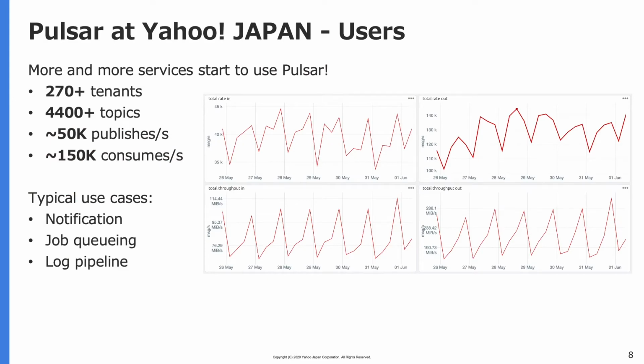Next, I will explain about our users. Today we have more than 270 tenants and 4,400 topics. There are over 50k publishes and 150k consumers per second. And typical use cases are notification, job queuing, and log pipeline.